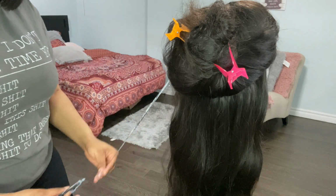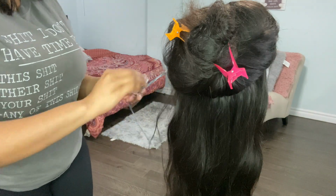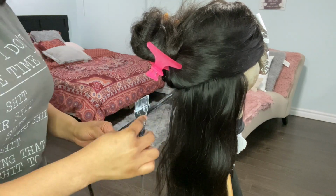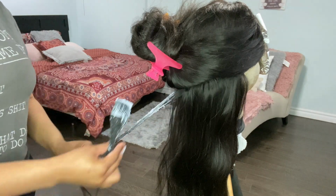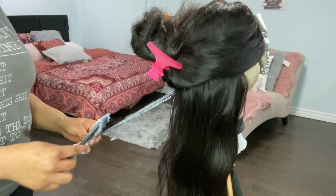So what I'm doing here is I'm putting the bleach on random spots in the hair, like random strands. You just pick up as much hair as you want, put the bleach, and move on to the next place. You don't have to be too perfect with it, but you don't want it to be too close to each other, if that makes any sense. And depending on how much highlights you want in your hair, that's how much strand you're gonna pick up.